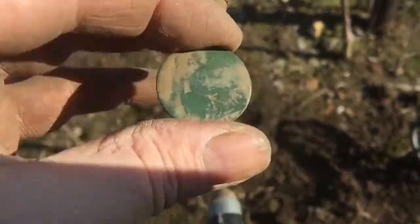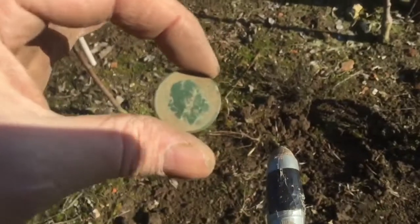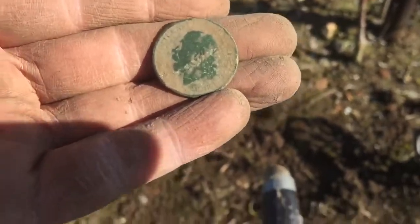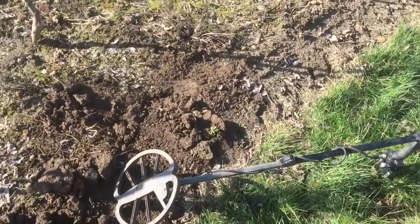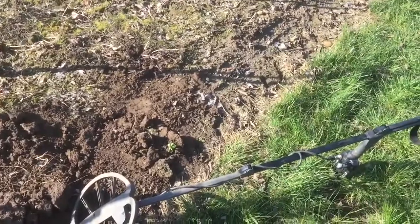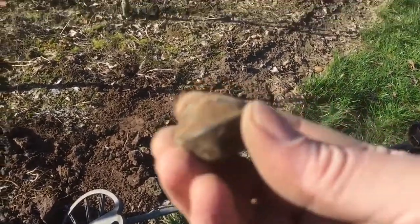There we go, sir. 1914 halfpenny. There he is. Hello, sir. There we go. WW1. Another coin. We're doing all right now. I have 10 minutes of my allotted time left. So I'm just swinging as I leg it back to my bag and to the end of the row, without much hope of anything.